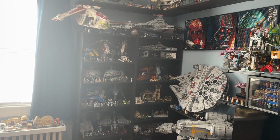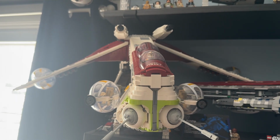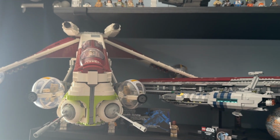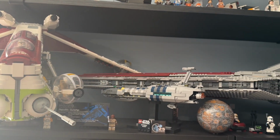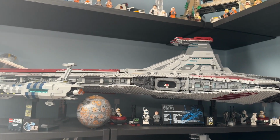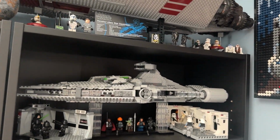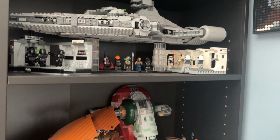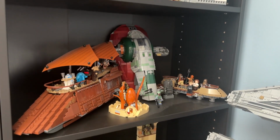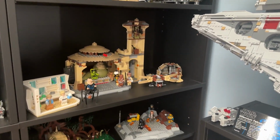And so now we're going to move on into even more Star Wars, because I have way too much Star Wars in the collection. Just kidding, you can never have too much Star Wars. But we've got the UCS gunship on the top shelf, accompanied by the UCS Venator, as well as the midi scale Invisible Hand set. We've got the Coruscant buildable planet from forever ago, and then down here we've got the Imperial Light Cruiser from 2021. We've got the Return of the Jedi stuff with the sail barge, and then we've also got Jabba's palace and some more Tatooine stuff.